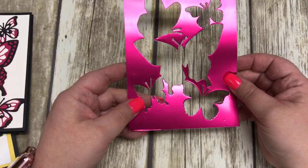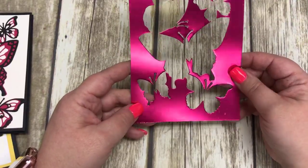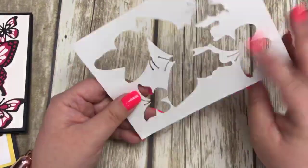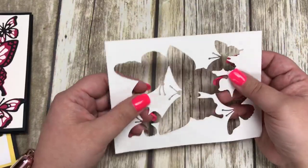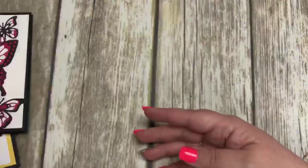It's pretty awesome. And yet, no, the brush does not scratch the foil at all. It's amazing. And like I said, it's a must-have, as are these multi-purpose sheets, because it saves a lot of time in having to put all that glue onto this.